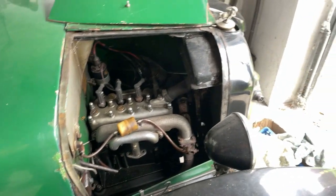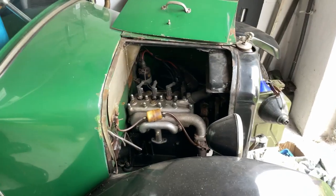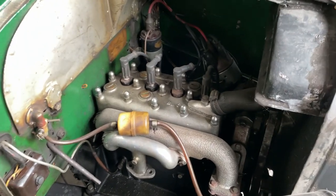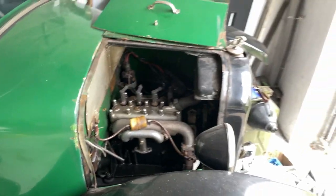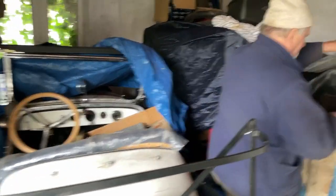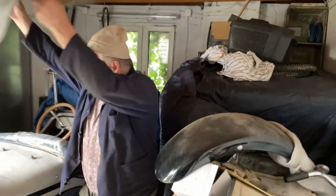This is a 1928 Dixi. This one doesn't have a carburetor because the brothers removed it, but we have five, so it's just for cleaning. All right, another Dixi. Yeah, but this one is a limousine. So it's probably close to Austin 7.